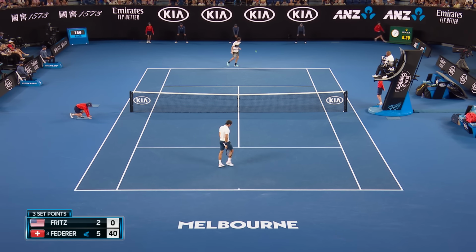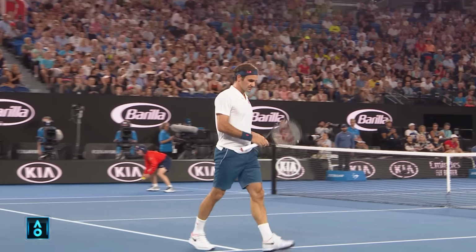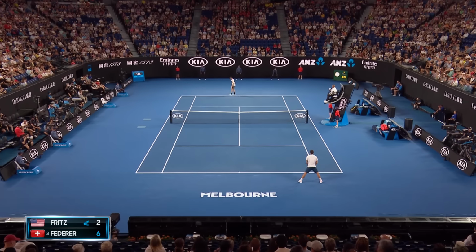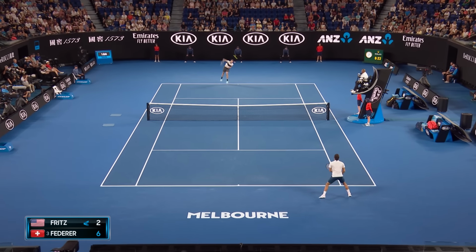Game. Oh, that's a tidy first set for Roger Federer. Just dropped 2 points in total on serve. And he takes it in 20 minutes, 6 games to 2. So it was a remarkable set of tennis from Roger.